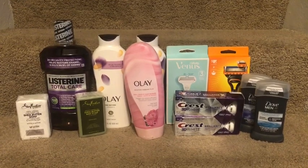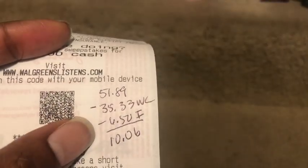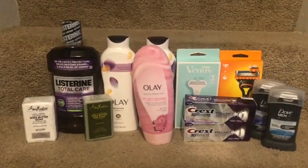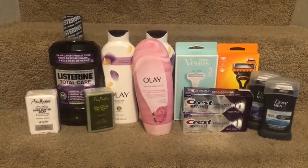I got back $2 for the Olay ribbons, $2 for each one of the Crest, and then I had a 50-cent bonus for redeeming 2 offers for the Crest. So that's how we got to $6.50. So it makes my final cost for everything for my pickup order $10.06, which of course I had anticipated being $5 or less. But again, like I said, I am perfectly pleased.